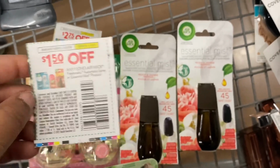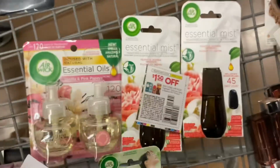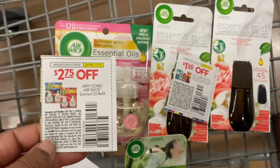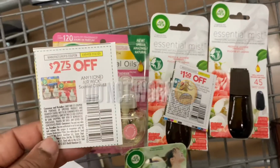And then we have a rebate. We also have a rebate for the Airwick. And I'm going to try to use this coupon on essential mints and see if it works. If not, then I'm going to use it on essential oils. So that'll be, I don't know how much those are, but $2.75 off.